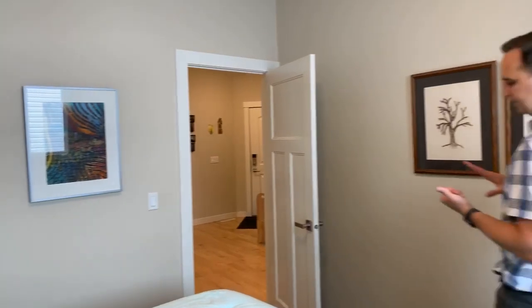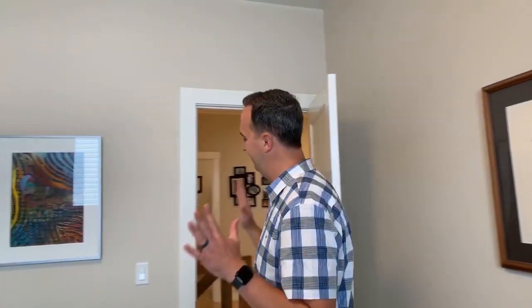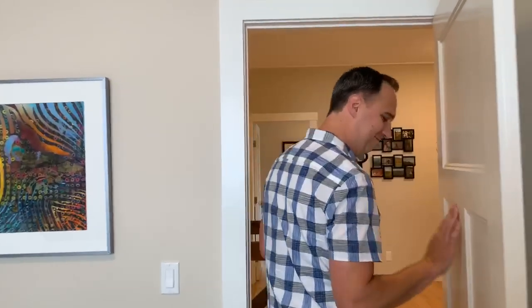So whether you're using this as a full-time bedroom for a kid or maybe an aging parent or something like that, or guests, or if you're just using it as a guest room, I said that. See, we're running out of things to say. We've got this big closet either way. Lots of closet, it's good.